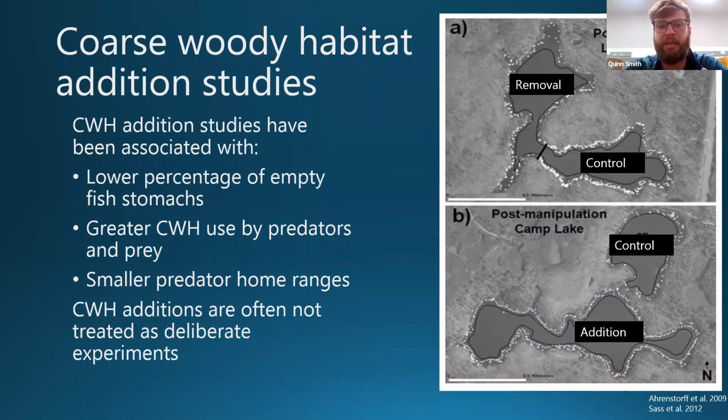So we'll be coming back to these in just a few minutes. But remember Camp and Little Rock. Little Rock was the removal, Camp Lake was the coarse woody habitat addition. In this figure, all of these small white dots are actually trees that were measured. So there was a large amount of logs per kilometer of shoreline in the control of Little Rock and in the addition basin of Camp.